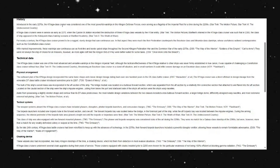Now, for physical arrangement, the outboard plans of the Katanga design incorporated the same basic shape as the classic design lineage dating back over 100 years with the D5 class battle cruiser. Now, this is the Enterprise, Marauders, and the like. The Katanga class was a direct offshoot of that design lineage from the versatile D7 class battle cruiser introduced sometime prior to 2267, the original series, Errand of Mercy.